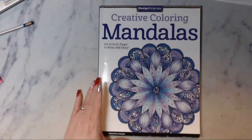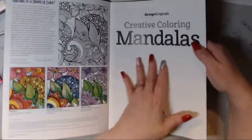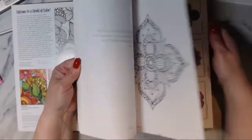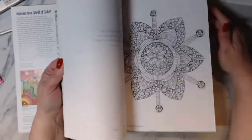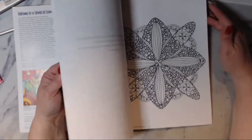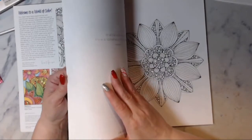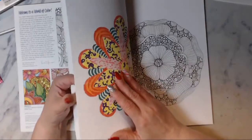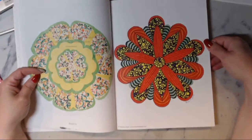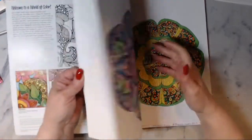Okay. I have Creative Coloring Mandalas. This is like the first book I bought to use markers because I wanted to learn how to blend with markers. And some of my pages are not in here because I took them out. And they're in a finished pile that I'm putting in a binder. But yeah, I used markers on these pages.